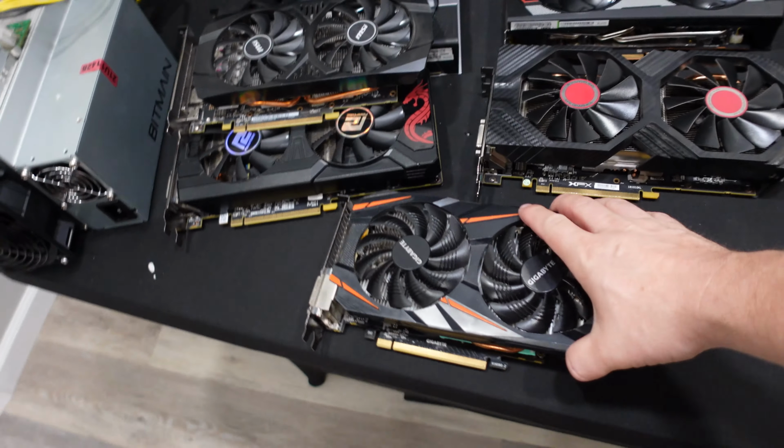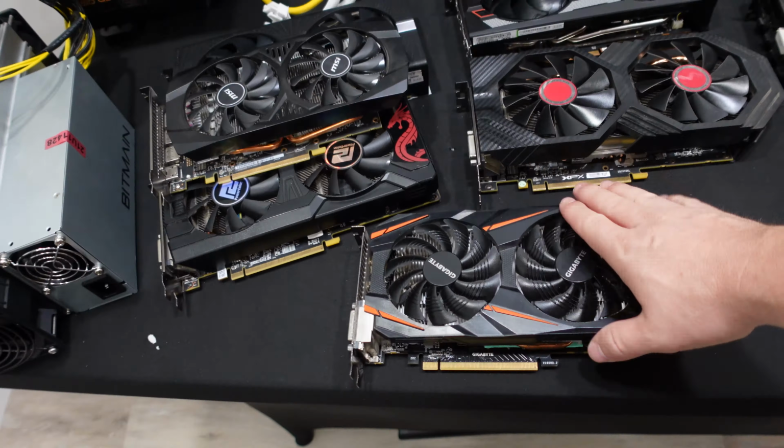So we have a Gigabyte 1060, 6 gig. It's got some age to her.